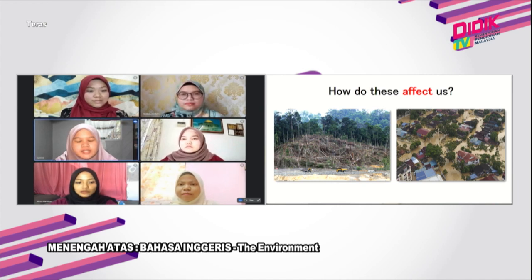I think it is the destruction of forests. Okay, destruction of forest. So the first picture is destruction of forest or deforestation. That looks like a massive destruction of forest. So Sasha, what do you think is the cause of destruction of forest?